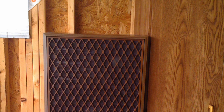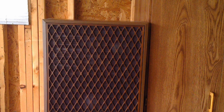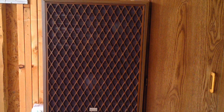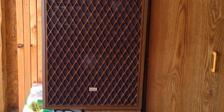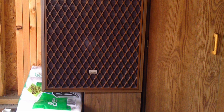And I was sort of surprised. Here was this beautiful Sansui system I didn't really know anything about. The only thing I knew at the time was that it was clearly vintage and that it was in great shape. He was the original owner. I made a deal with him, bought it, and then brought it home and immediately set it up in my office.